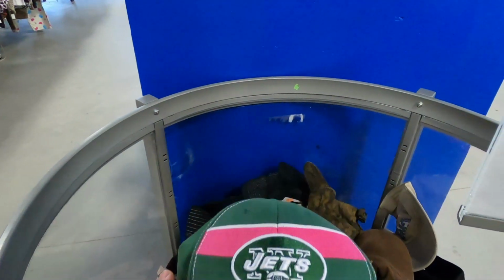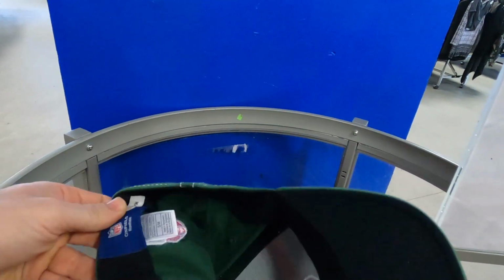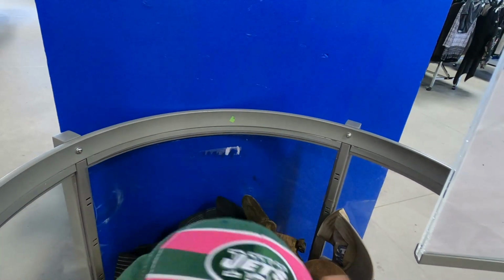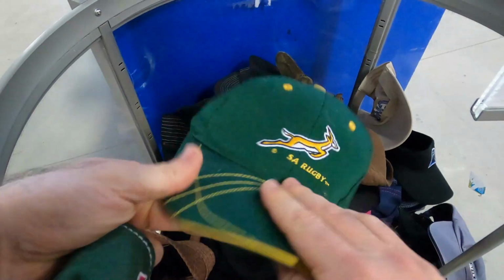So then I head to the hat section. This hat's actually pretty decent. I should have picked this up knowing that it was a breast cancer awareness hat, and I actually put this one back for some reason and did not buy it. Looking back at this film, I should have probably picked that one up because that was the only good hat in this bunch.